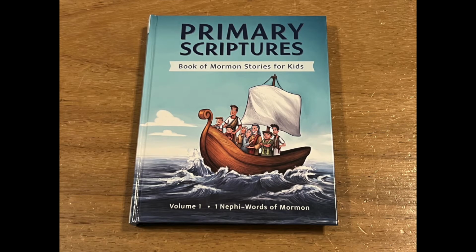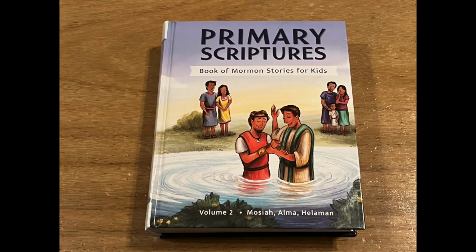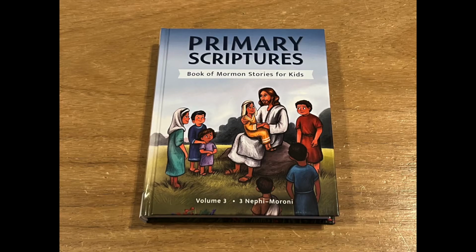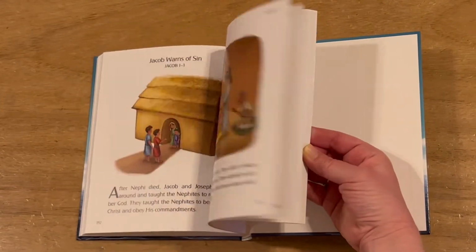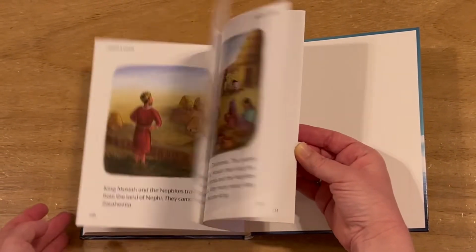The first volume contains a story from 1 Nephi through the Words of Mormon. The second volume is from Mosiah through Helaman, and the third volume is from 3 Nephi through the end of the Book of Mormon. The text of these volumes is in paraphrased form with a few lines to read per page, and that is pretty easy for a young audience to read.